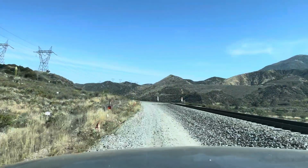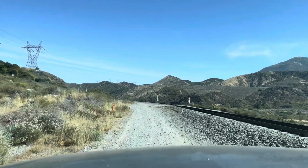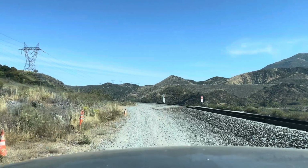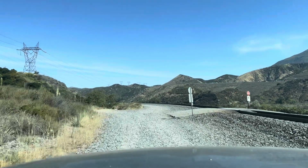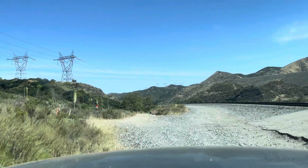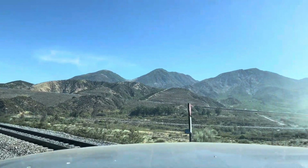Okay, so there's a little crossover here. There was one a little bit further back, and I didn't take it, but I think we need to take this one. Hopefully George will have enough room to go over it, so we can go to the lower trail, which is an actual trail, not gravel like this. So let's see if George can make it through here.